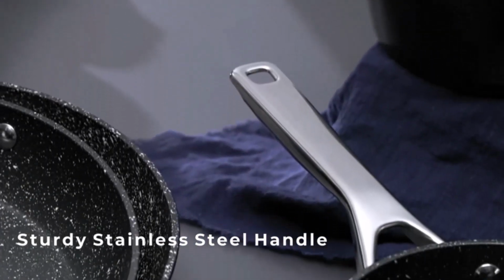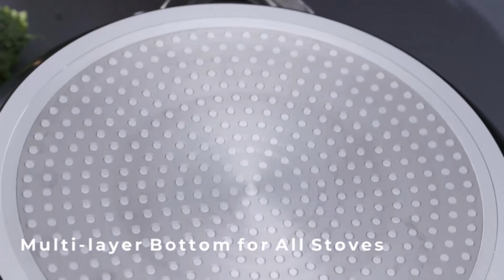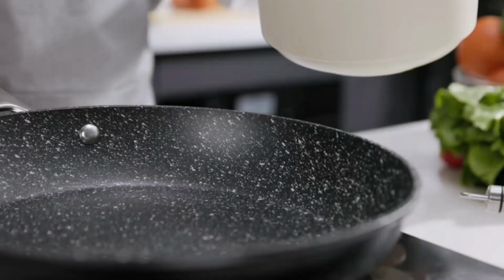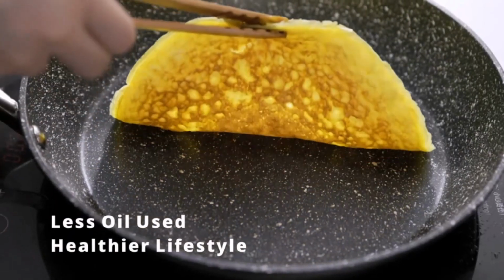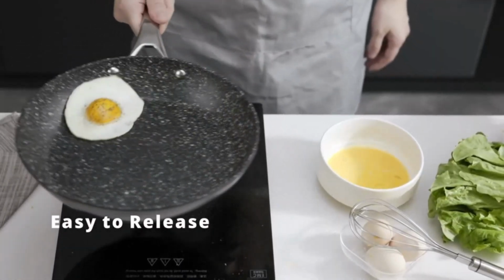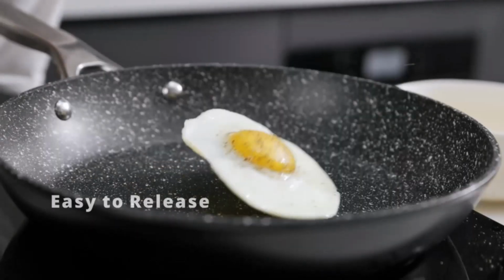Hi guys, choosing the best induction cookware set can be difficult as there are so many considerations, such as CAROTE, KitchenAid, Fadware, Circulon, Cohafa. No worries, we've got you covered. We put together the top 10 best induction cookware sets for you.